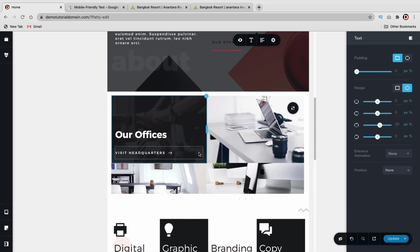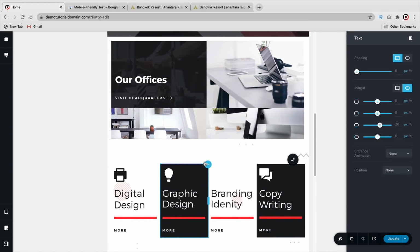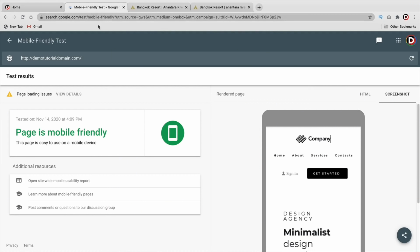Now for mobile users and mobile responsiveness, you'll just have to use common sense. There's really no way to explain it. You just have to look at the website and say, does this look correct? And after you're done editing your website, you can run it through the mobile friendly test by Google to determine if your website is mobile responsive.